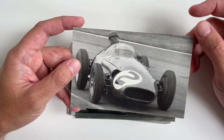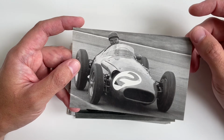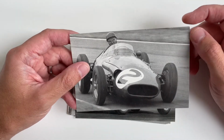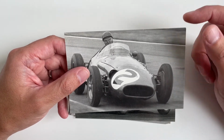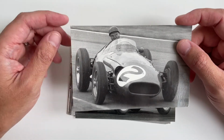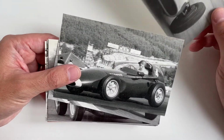Maserati withdrew from Formula One around, I think, about 1958 due to financial issues, surprisingly. The Maserati 250F of Fangio, and won the championship.